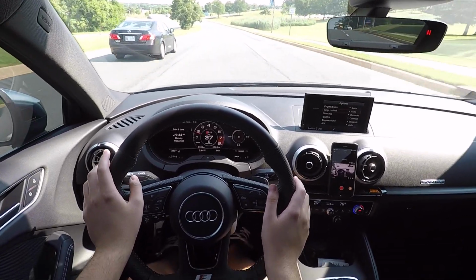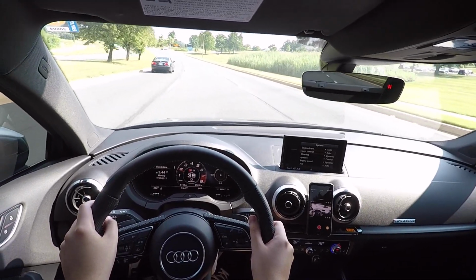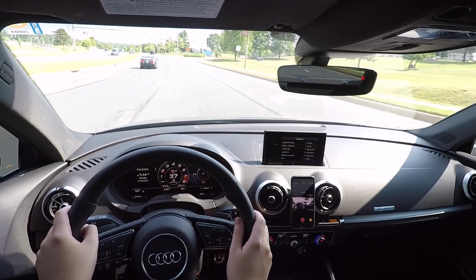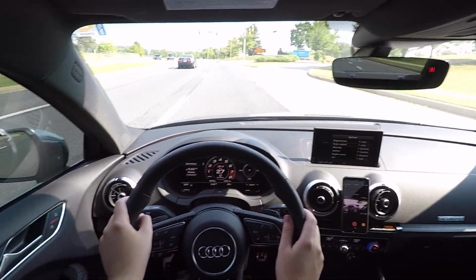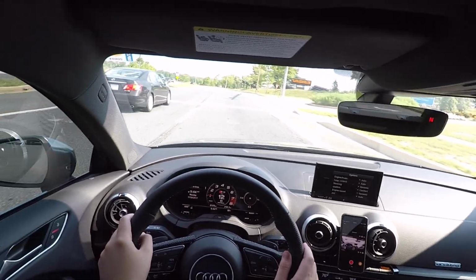It's too floaty for me, like I said earlier, and then the dynamic mode is much stiffer and more responsive. The Quattro system, which is basically your four-wheel drive system, I have that set in comfort. I'm not really sure how that affects things. I'm sure if you're racing the car, if you're out on a track, you would probably want to have that in dynamic mode.